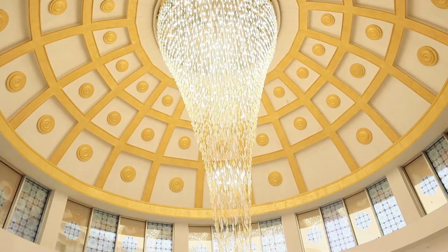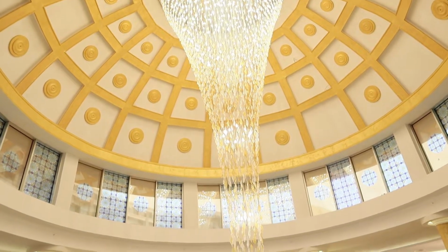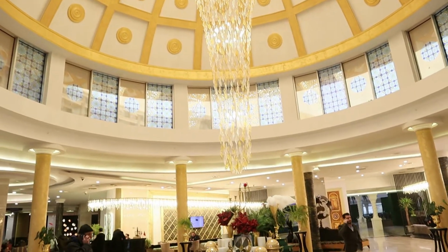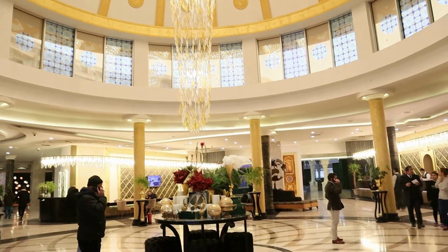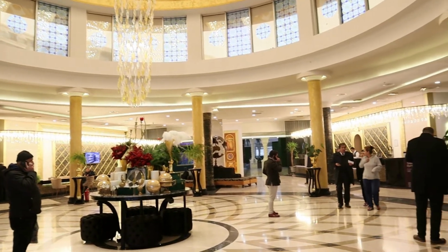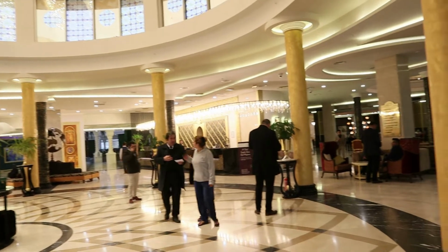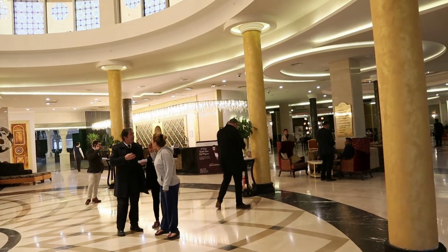Let's go. All right, so as you can see, this is the grand entrance of the hotel, and it's very nice. Actually, it's quite royal. The name of this hotel is Thermal Palace City, so it's like a complete city. Let's see, what do we have inside? Let's go.